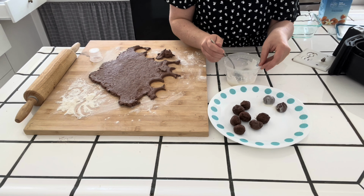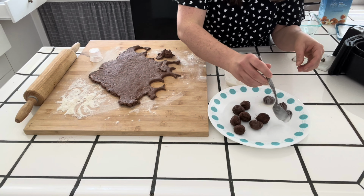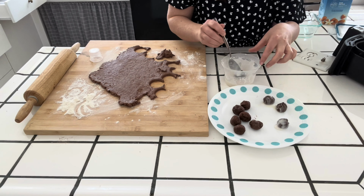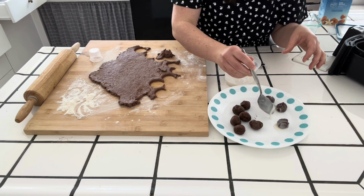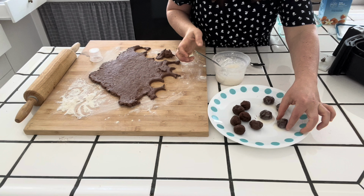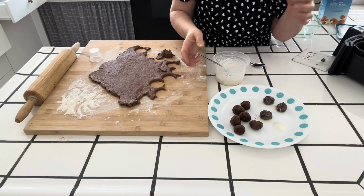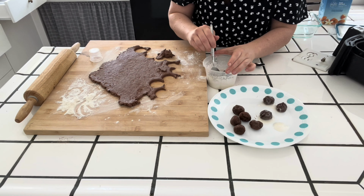I also, you can see my glaze, I felt like it was kind of thin, so after these next ones I ended up mixing a little bit more powdered sugar in, because it's just basically puddling on the plate, just to make them thicker and coat the donuts better. See, I'm trying one. I just couldn't wait. I was like, I'm gonna wait till I make all these, but they were so good.